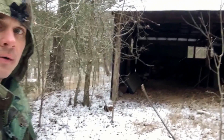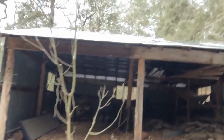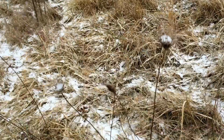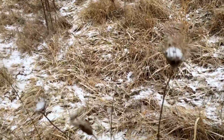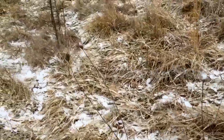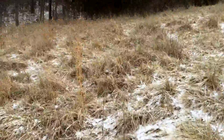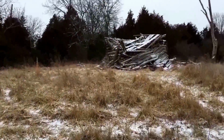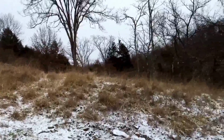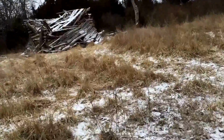Looks like we found their old barn. Stabled horses or anything else in there, I guess. It's old yarrow. Old dead yarrow that'll come back next year. They have a ton of it planted. I mean, this whole field has got yarrow all in it. So I would assume they planted this, a lot of this maybe.